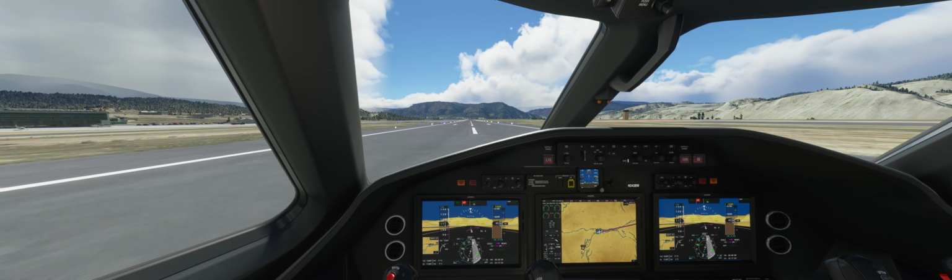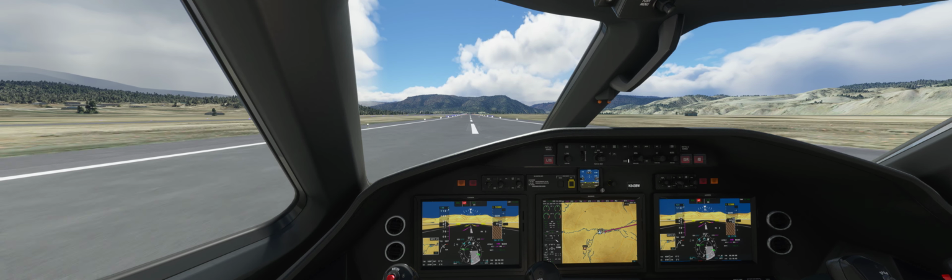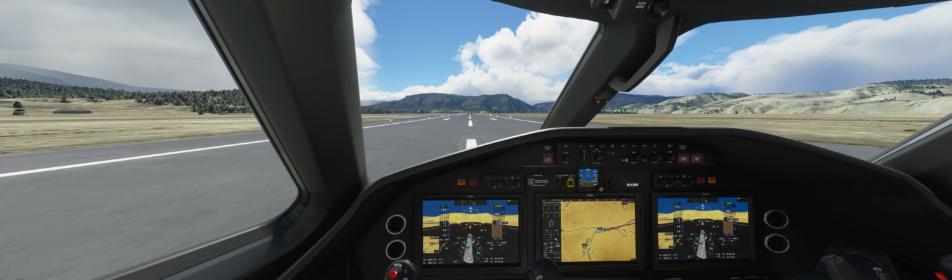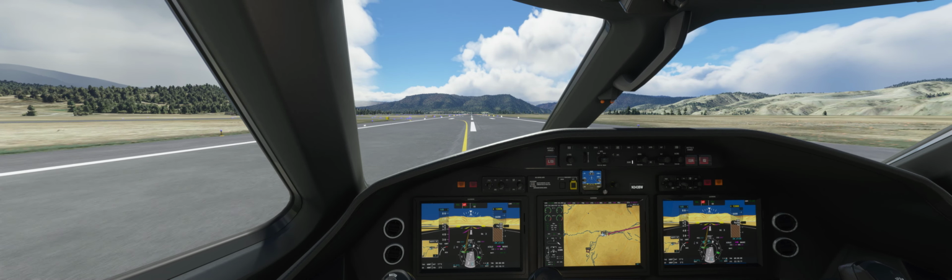Nice. Winds are coming straight at us. Juliet, go around. Told you. 12 knots coming straight at us. Perfect. Here's our exit off the left. I think we can make this. Tap those brakes a little bit.